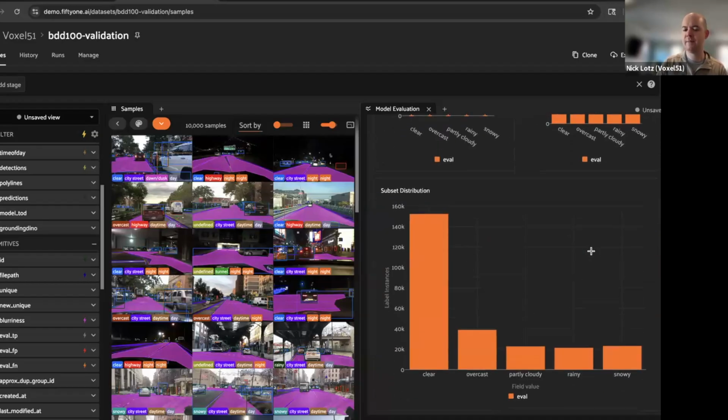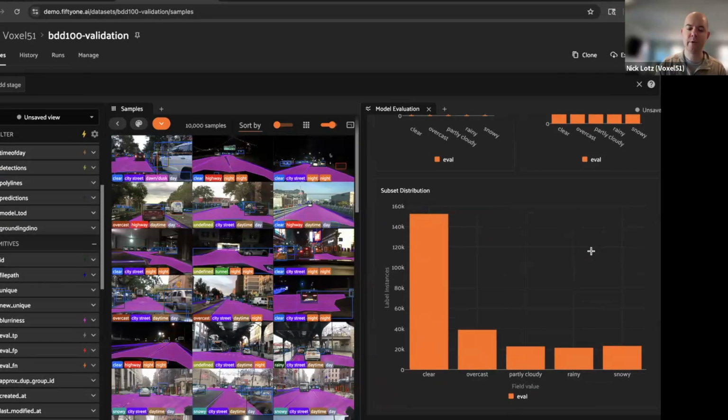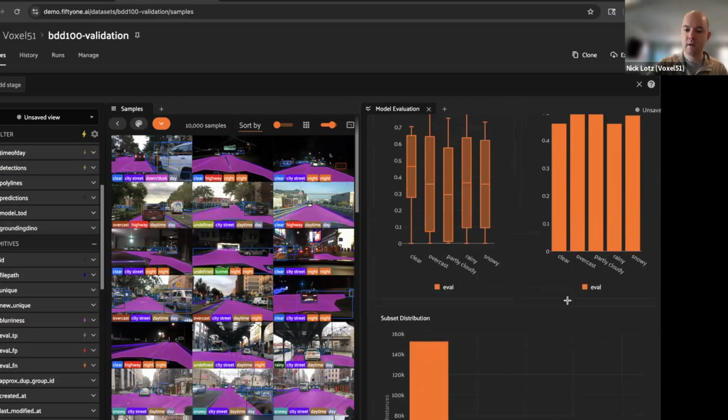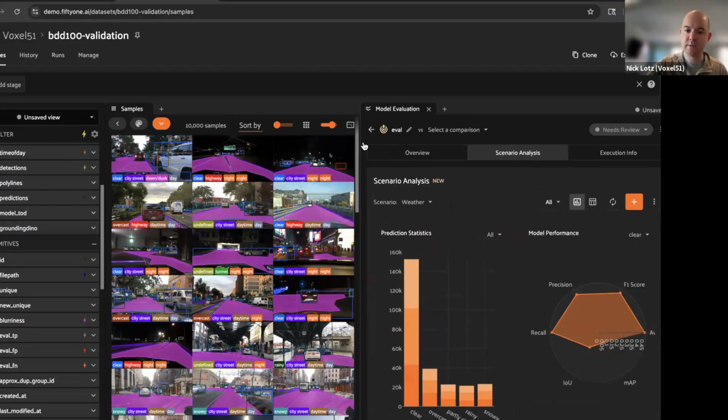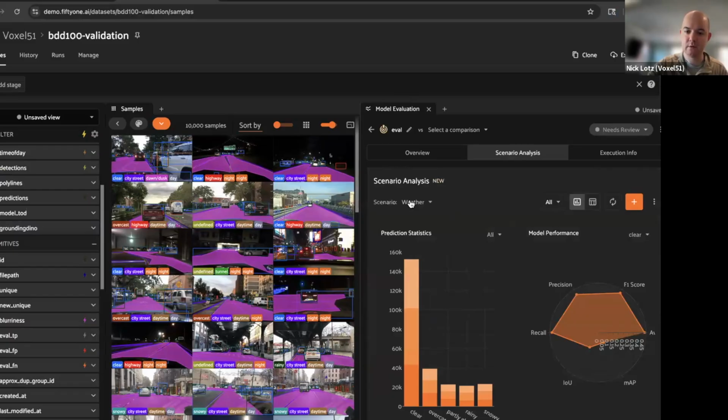But at the same time, the subset distribution might want to give us pause, right? Are we okay with this balance in our data set? And in addition, even if we have these classification labels on our data set for these different conditions, do we know that the ground truth is even correct? So again, lots of layers that we'll need to go through here. The last one I want to show here is, sorry, let me go back here.